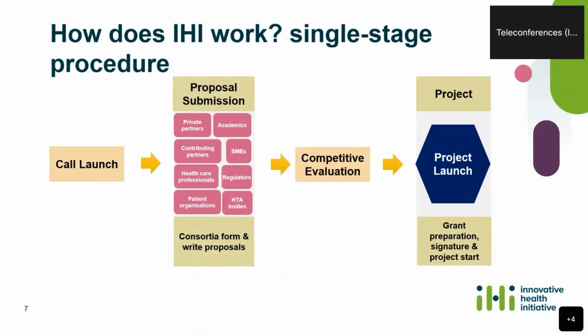So how does this single-stage procedure work? At the end of the month, hopefully we will launch the call, the first IHI call. Then you will be invited to form a consortium. In the consortium, as we are working with different partners, we're looking for academics, SMEs, regulators, health technology assessment bodies, patient organizations, etc., to work on a proposal in order to tackle the challenges of our core topic. Your proposal will then be evaluated, and the best proposals will then be funded by IHI.